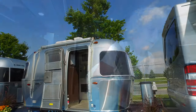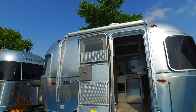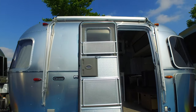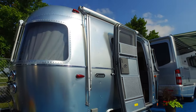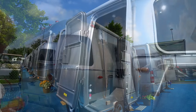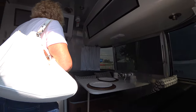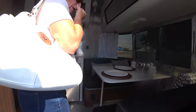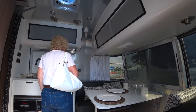Very nice. Next to it, we have an Airstream Caravelle, 16-foot, single axle. This is a new model for 2020. It takes the Airstream Sport and takes it a little bit more upscale. This is a 16-foot Caravelle. I love the floor. I like this color, too. Black? Oh, is it black? Yeah. Oh, okay.